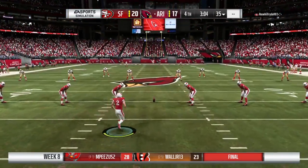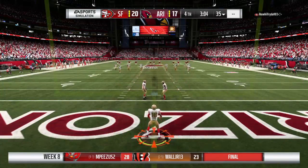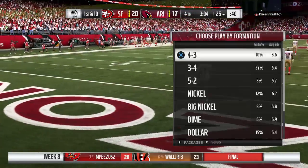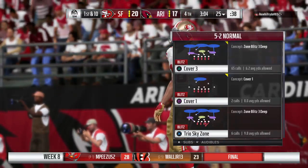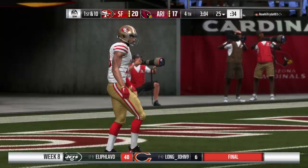So just a 3-point game now as they send this one away. This is taken about 7 yards deep, and no run back here. This will be a touchback, and it comes out to the 25-yard line. Out on the field now, here come the 49ers.